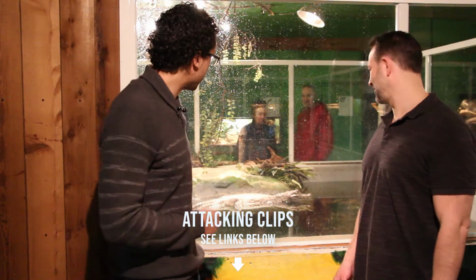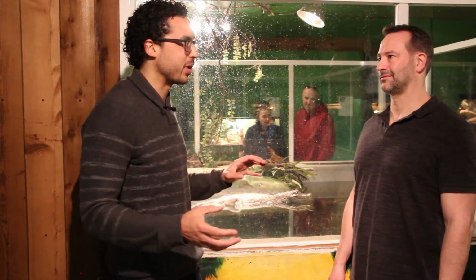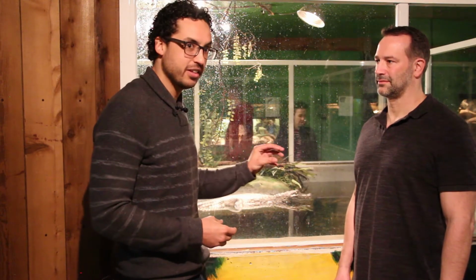I think they go for whatever they can get those jaws on, and that's also something interesting about them. They have such powerful jaws, it doesn't matter where they bite their prey. Unlike a lion or something that needs to go for the throat, crush the animal's windpipe, this thing can just bite on anything and drown it.